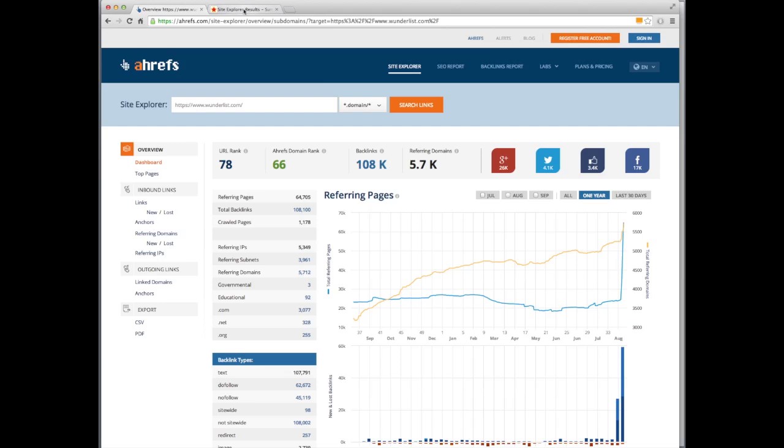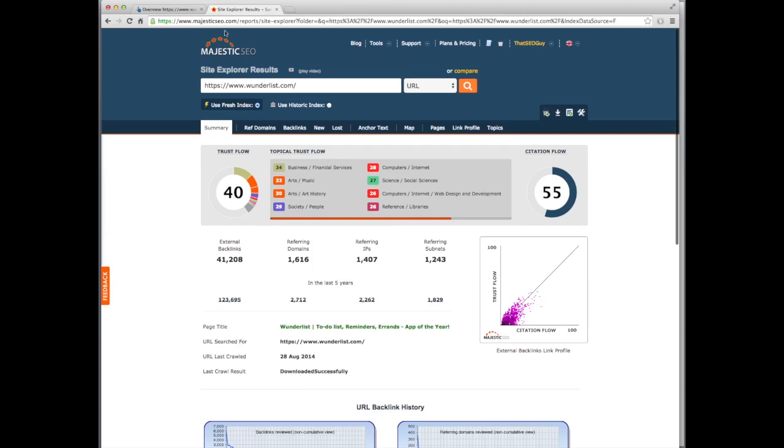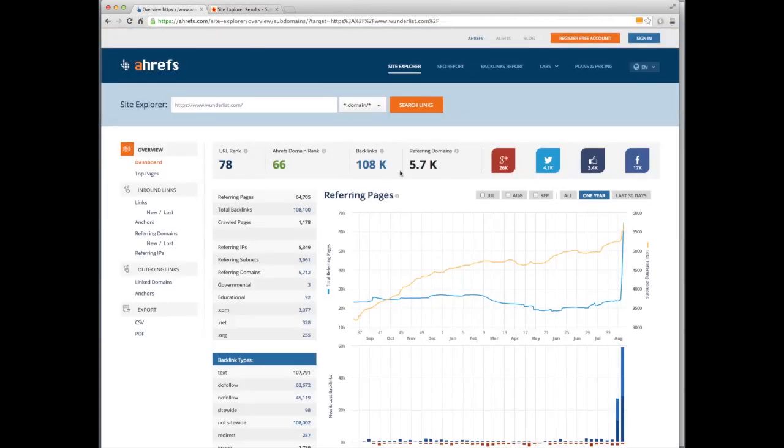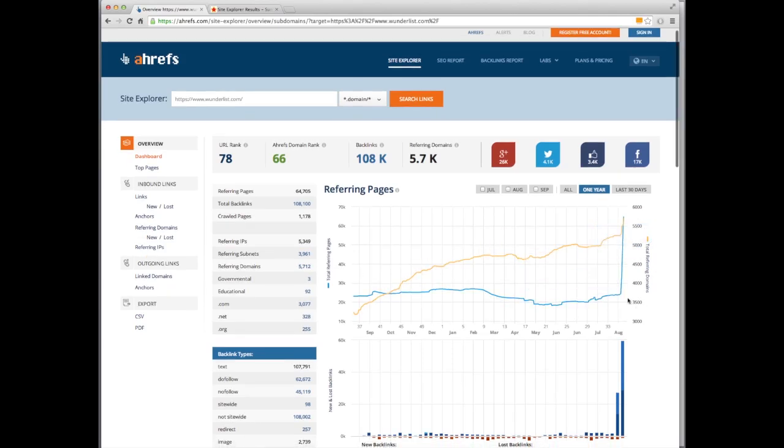But I will say, sometimes Majestic picks up links that Ahrefs doesn't. So it is always worth having both, just to cross-check and figure things out from there. So yeah, all of this is basically self-explanatory: referring IPs, referring domains, government domains linking to it, etc. It's all pretty much self-explanatory there.